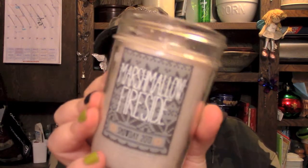So, okay, it's a little off-white. It smells like candied marshmallow. It's ridiculous. It was more expensive than candles other places, obviously, but delicious. So again, that's my haul.